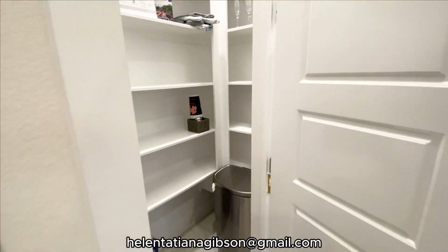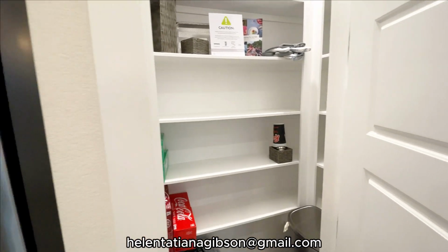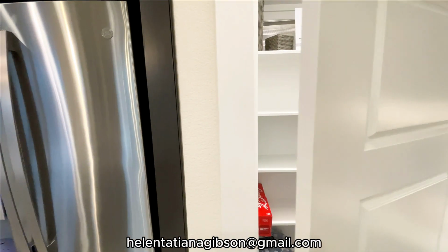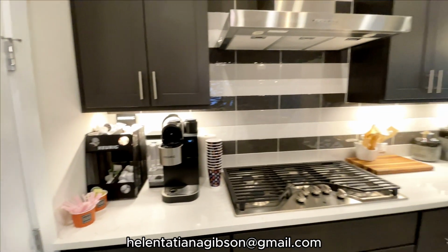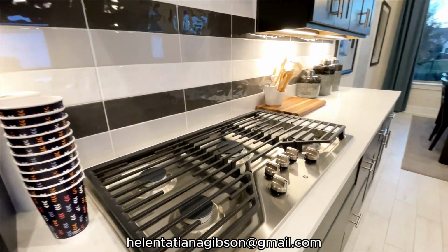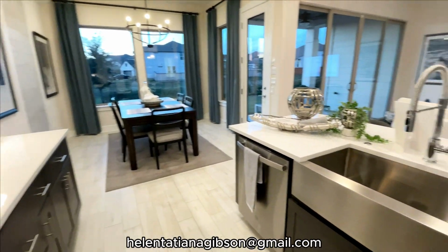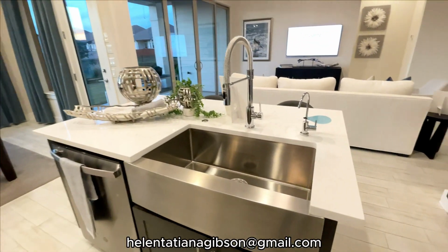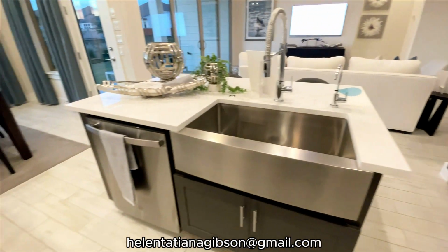I mean, the house is not huge, but at the same time the pantry has a good size, especially sometimes when we buy a lot of groceries so we need to put them somewhere. And well, we have more cabinets up there, down here, and also look at the stove. It's more like a gas stove, so some people like gas, some people like electric. We have a wide sink, and also the dishwasher right here.